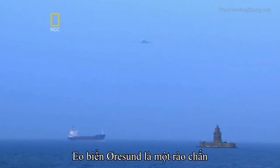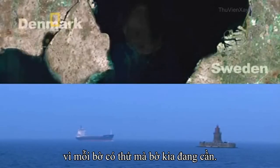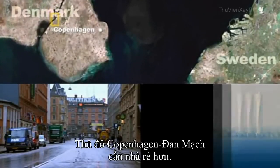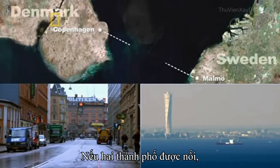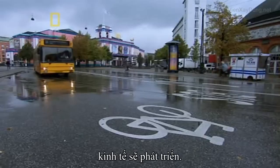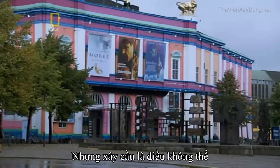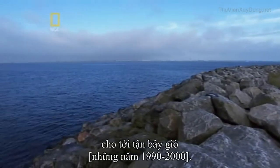The Öresund Strait is a frustrating barrier because each shore has something the other needs. Copenhagen in Denmark needs cheaper housing. Malmö in Sweden needs more jobs. If the two cities could be connected, they could form an economic powerhouse. A bridge would make them one big metropolis. But a bridge has never been possible, until now.